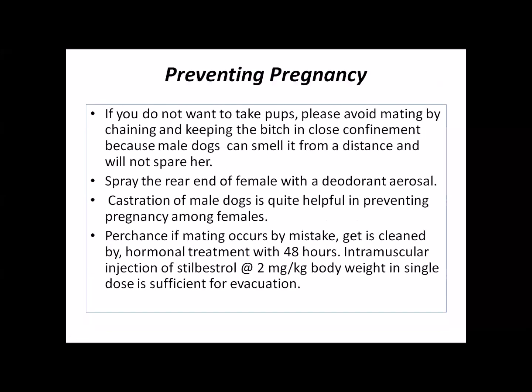So now let us see, whether it's natural or artificial, the dog has conceived. Sometimes it may be intentional, sometimes unintentional. If it's intentional, there is no question of stopping the pregnancy, but sometimes it becomes accidental. Let us assume that you have a dog. Unfortunately, you have tied your dog outside the house, maybe in the car parking area or in the lobby.